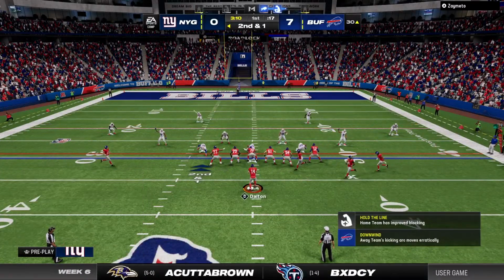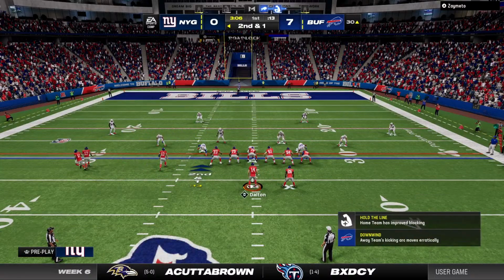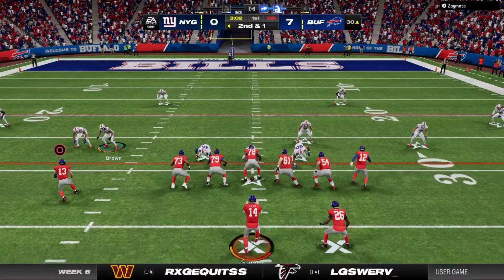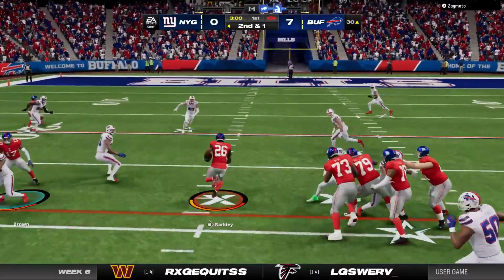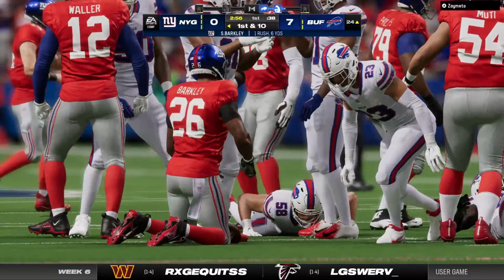Now they'll change things around before the snap. They'll run for the first time with Saquon Barkley. And they'll be inside the 25 now at the 24.